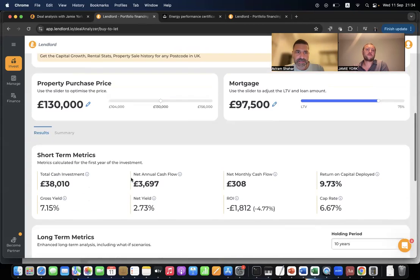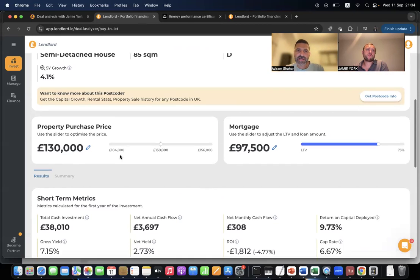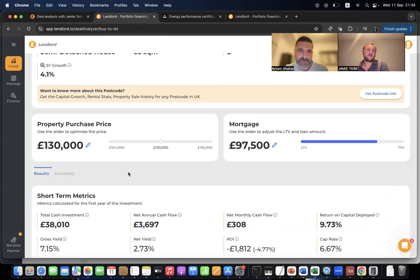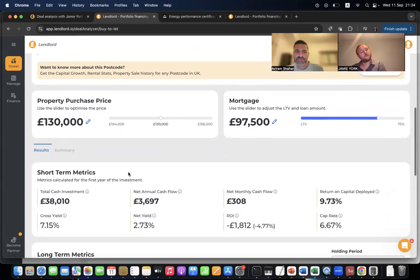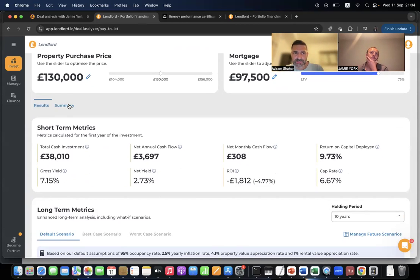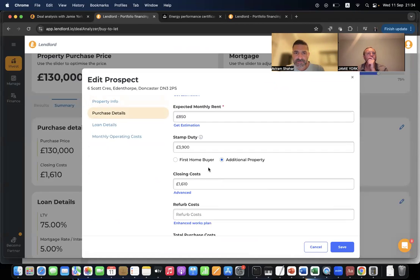Okay, so as you say, we are just asked two data points, the purchase price and the rental income, but Landlord in the background uses some defaults to calculate the metrics. But you can always go to the summary tab and see that we used 3,900 as stamp duty. But let's say the number was different, you can change it here all the time.